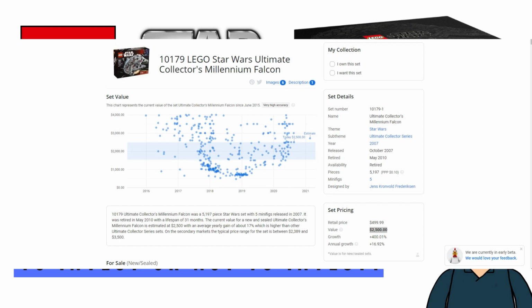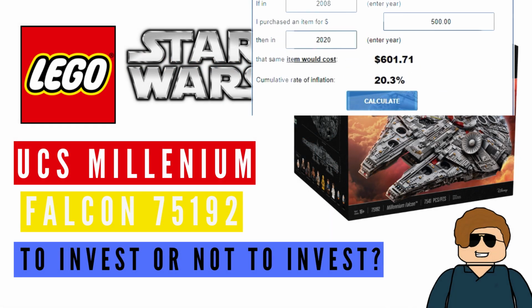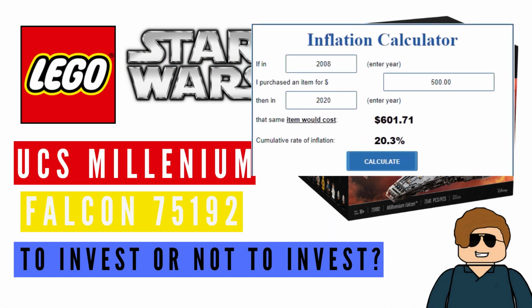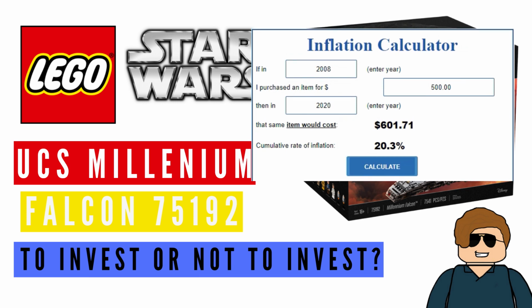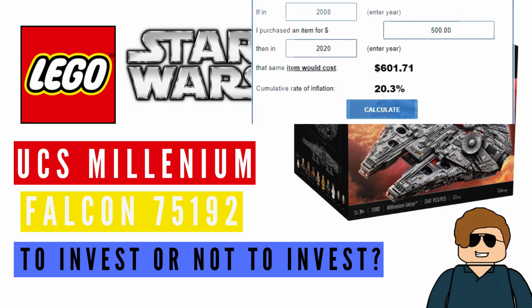Well, nowadays they're saying this set's worth on average about $2,500. So it's appreciated 5 times. Now what we're actually going to do though is compare it against inflation. For inflation, in 2008, you could buy this set for $500 US. In 2020 money, that's $601. So with inflation, we're talking about $100.